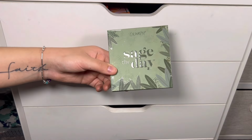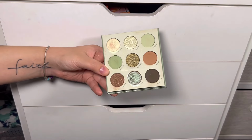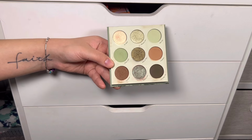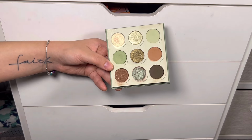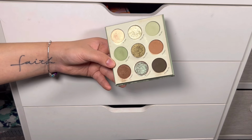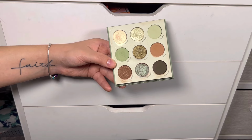So yeah. And then we have Sage the Day, and this is the last one for the palette bingo, and this is what she looks like. And this is my top three favorite ColourPop palettes in my collection. Maybe I have accumulated some since I've done my ranking, so I'm not sure where this ranks at, but I will be doing a ranking. I really love this palette. Super, super nice, super beautiful, green, grungy, neutral. You name it, love it.